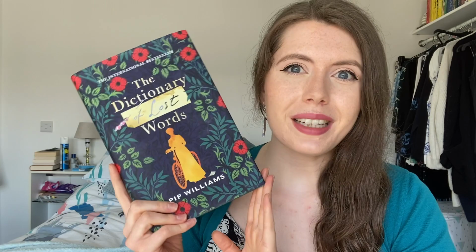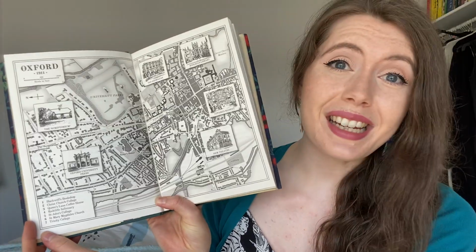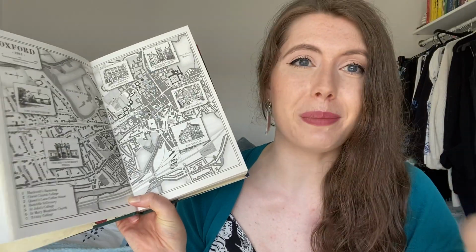And Oxford is just so present throughout this novel. Different buildings and street names are constantly referenced throughout the story. And in fact, there's even a little map at the beginning of the book detailing Oxford as it would have appeared in 1911. So whilst you're reading and Pip Williams is just kind of shouting these different places to you, you can follow along.